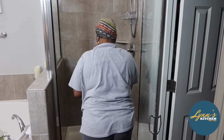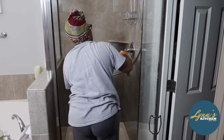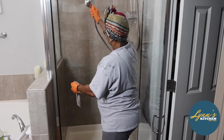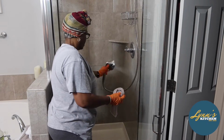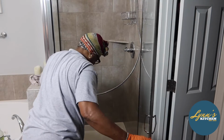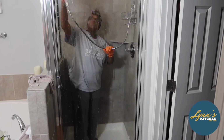Except for this, the floor part. I hate the floor part. It grabs everything, like grease on your feet and everything. So I want to find a product that'll help me eliminate that grease that catches the bottom of that tub, like the grease footprints and everything.